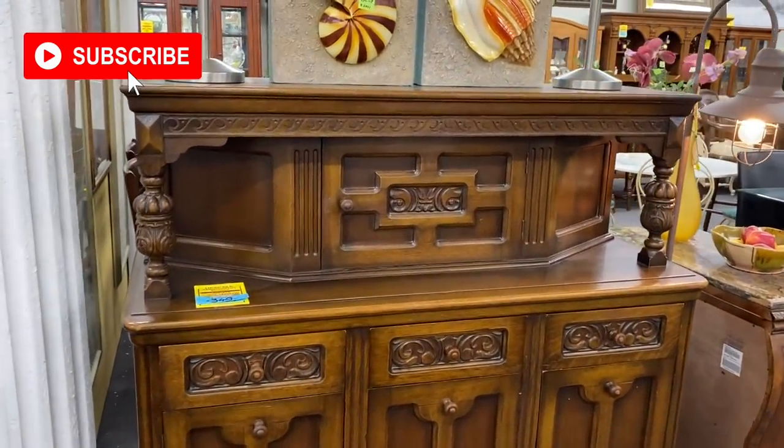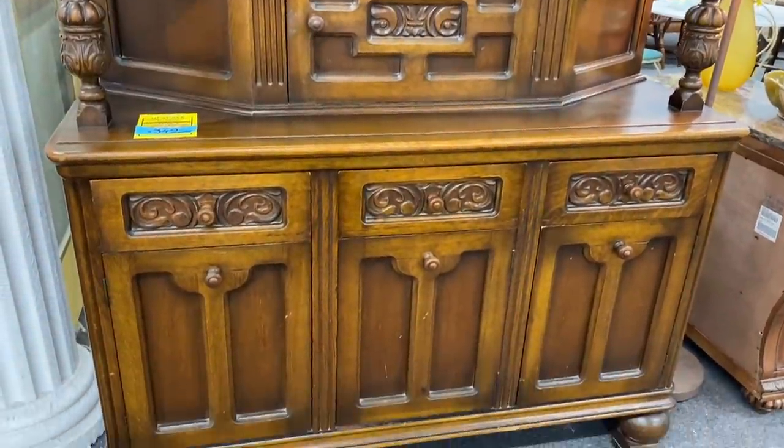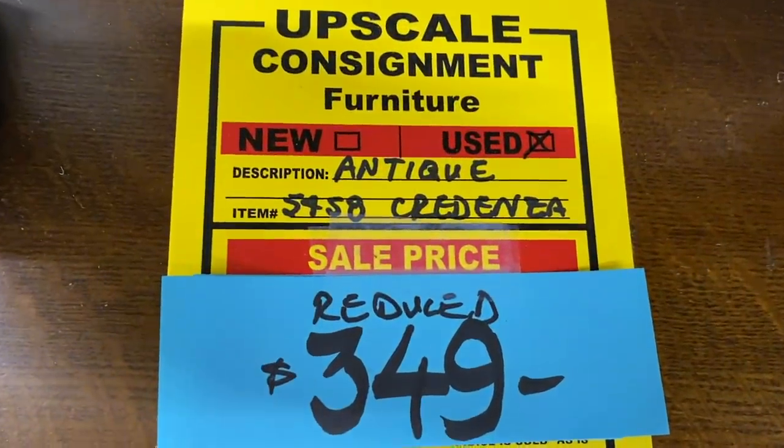And yet another gorgeous, giant antique piece. Swoon.